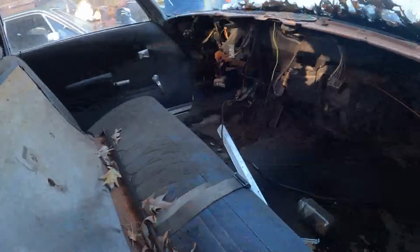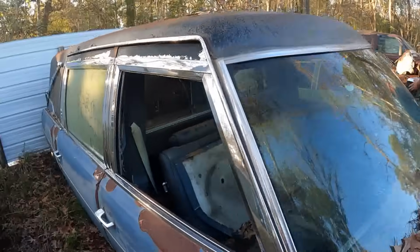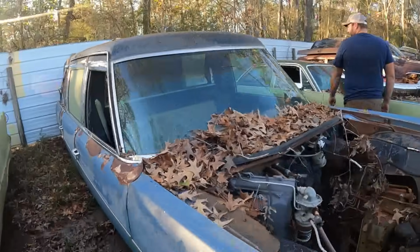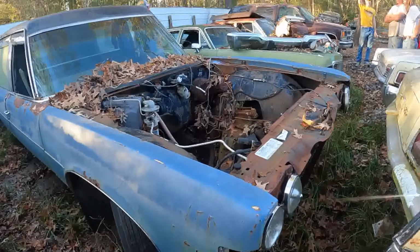Yeah, straight up hearse here. No, I can't open it. Not much back there but hubcaps anyway. Looks like they've been parting this one out. That's a 73 Pontiac Superior Landau. I went all the way to Wisconsin in the winter to buy that car.